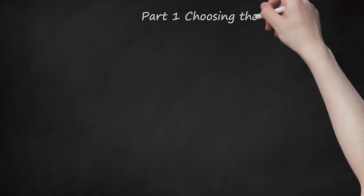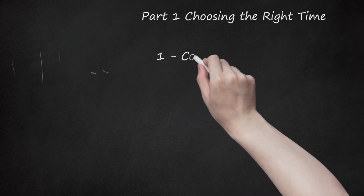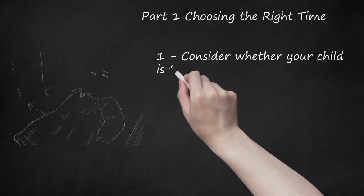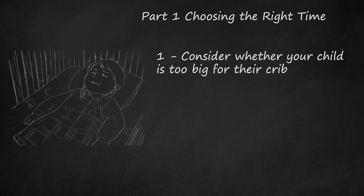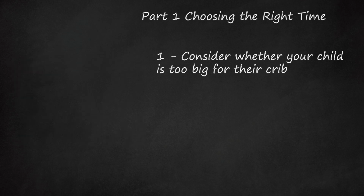Part 1: Choosing the right time. 1. Consider whether your child is too big for their crib. If your child can no longer stretch out fully in their crib, or the crib simply looks too cramped for them to sleep comfortably in, then it's time to consider moving them to a proper bed.